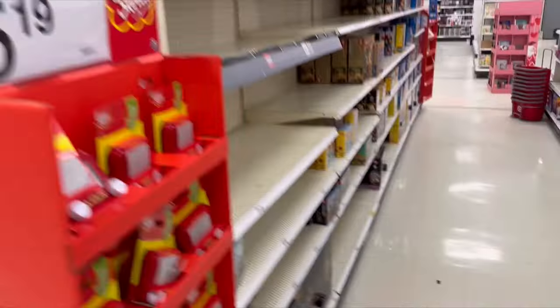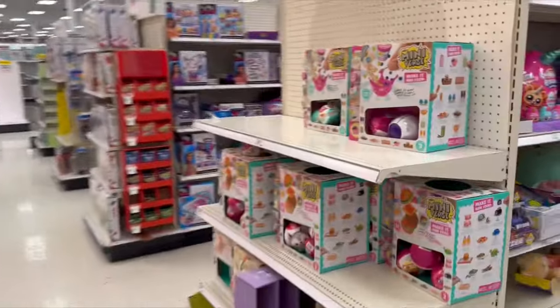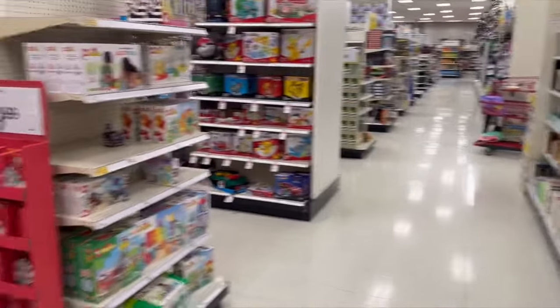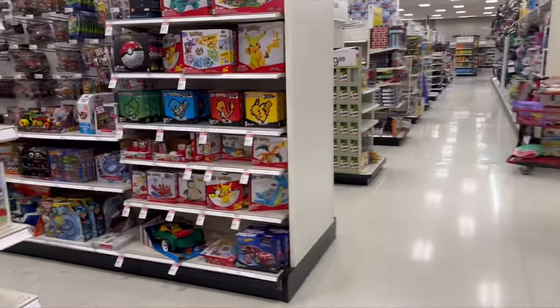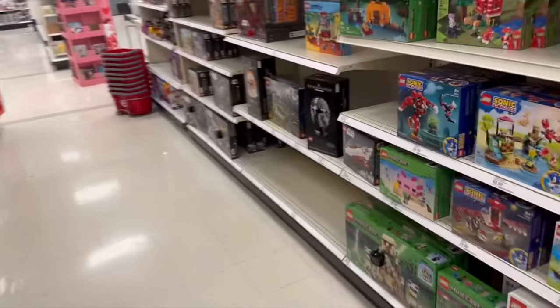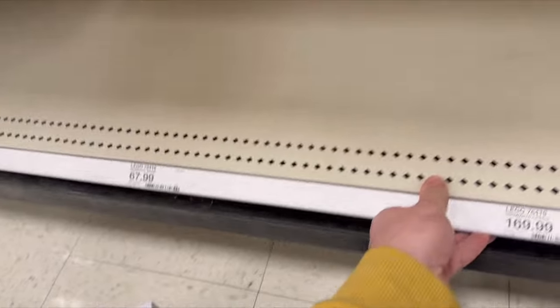All right, guys, part of what I do when I go to Targets, I check a lot of these shelves. I look underneath them to see if anybody stashed anything recently or a while ago, just to, you know, sometimes you find people's stashes, you find cool stuff. Well, I'm going around this Target here in Hagerstown, Maryland, and I actually found something kind of fun.